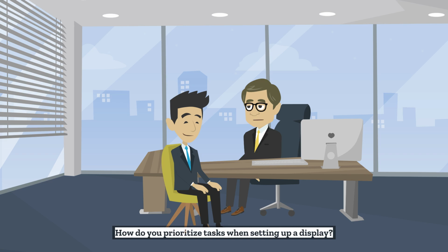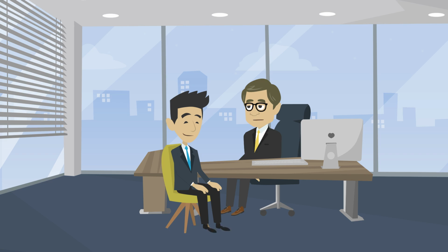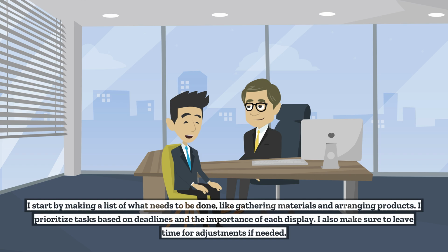How do you prioritize tasks when setting up a display? I start by making a list of what needs to be done, like gathering materials and arranging products. I prioritize tasks based on deadlines and the importance of each display. I also make sure to leave time for adjustments if needed.